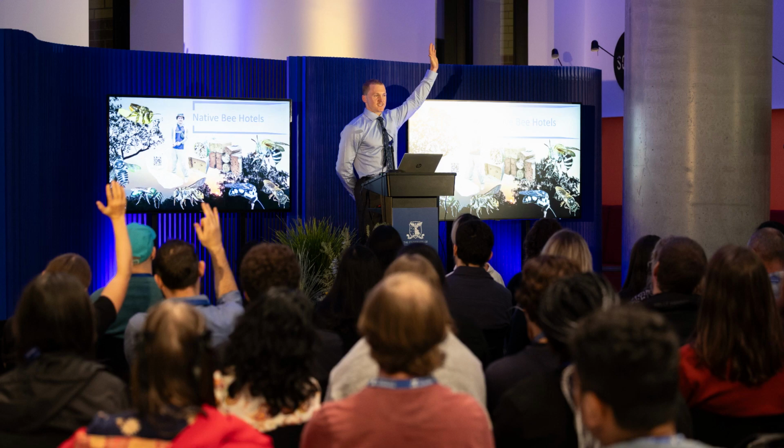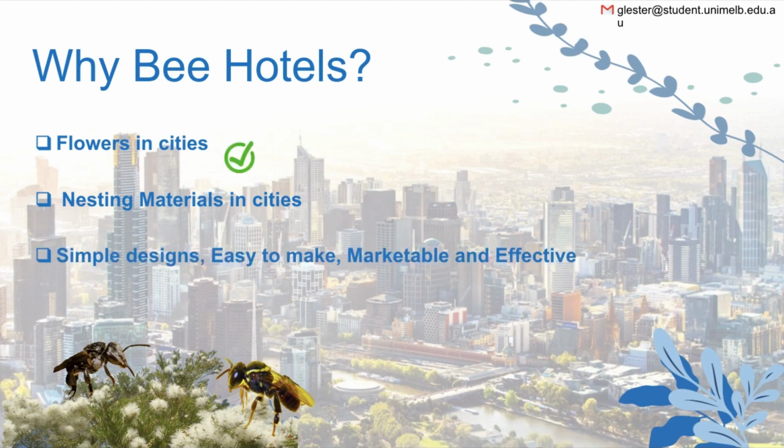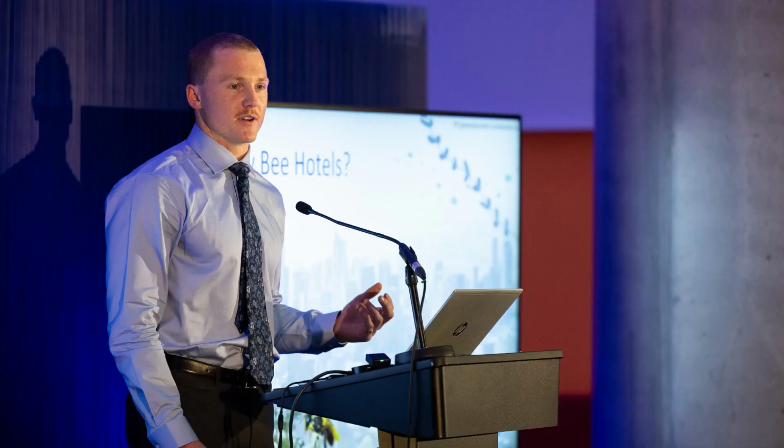Why bee hotels? So within 10 kilometres of this room right now, there's 102 different native species of bee that call Melbourne home and the surrounds. And within Melbourne, there's lots of flowers, I'll give it that. So they've got the resources, but one thing that Melbourne doesn't have as much of is nesting materials and resources. There's not as many native trees, like you might see a few trees around, but they're probably elms and oak trees and jacarandas. So we need more eucalypts, and we also need more bare soil for the ground nesting bees, because there's a lot of impermeable surface in Melbourne.